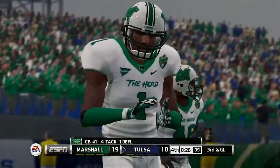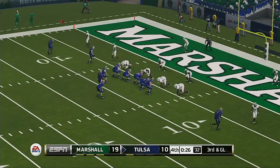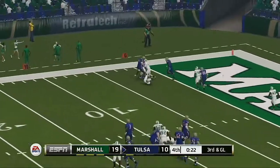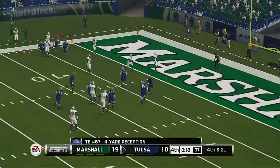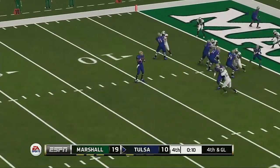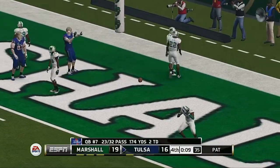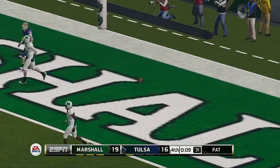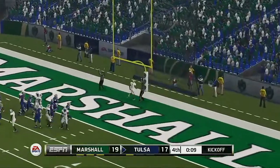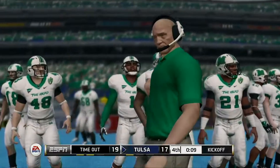Gets rid of it quickly, and that was almost picked. Number 25. We're at the 12th play of the drive. That makes it 31. Quick throw. That's a great tackle at the two. Quick throw in the end zone. Touchdown. He makes the PAT. Marshall's going to use their first time out of the half here.